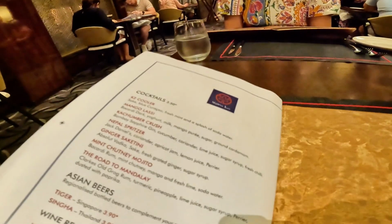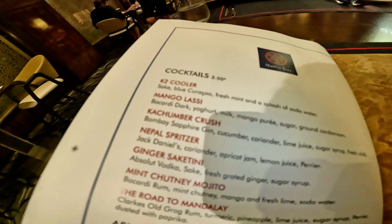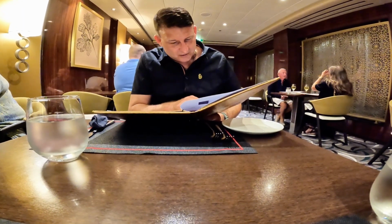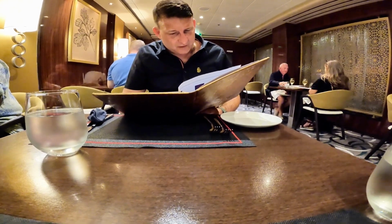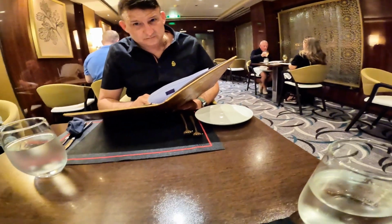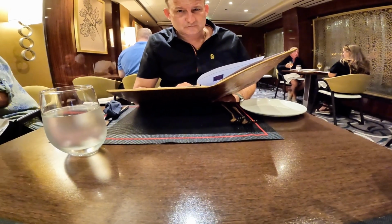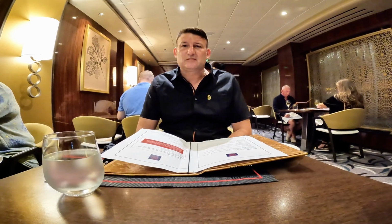I'm just wondering if that's the one I got last time. The last cocktail I got last time we came here was the mint chutney mojito, so I've gone for the road to Mandalay. Which one have you gone for? I've gone for the cucumber crush. So it's Bombay Sapphire, cucumber, coriander, lime juice, sugar syrup and fresh chilli. I'm going to go for the premium wine. Premium wine, yeah, the Bordeaux.